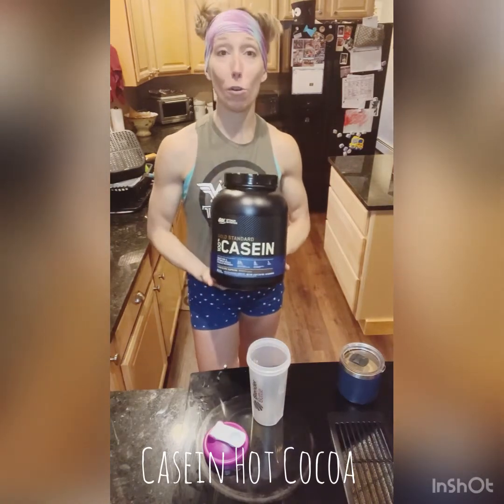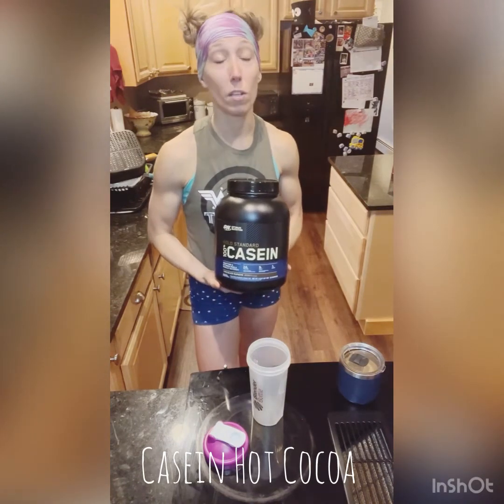So if you guys are struggling and you're about 20 grams short on your protein every day, this is a wonderful way to get that protein in and enjoy a sweet nighttime treat. If you guys like hot cocoa, trust me, this is delicious, okay? So you're gonna take a scoop of it, toss it in your cup, a scoop or half a scoop if you don't need a whole lot of protein.